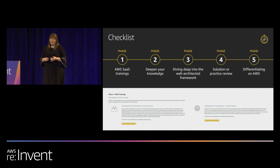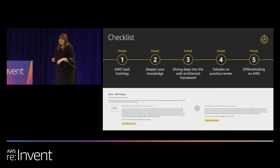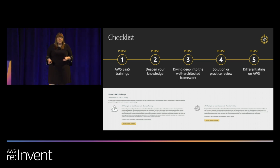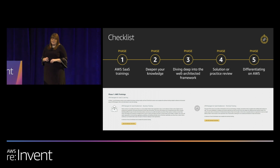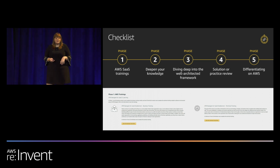So if you're looking at competency, the MSP program, or service delivery program, these are some of the requirements that you have to do. So why not start with the SAS Enablement Navigate track to check those off? You've got a little sneak peek at the bottom of the screen. This is what phase 1 looks like. This is where you go to check out those business and technical trainings. Again, you can visit that URL that I shared earlier to go and get started today.